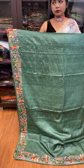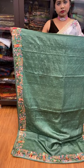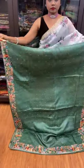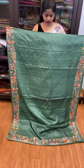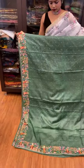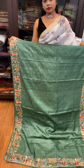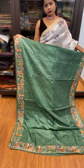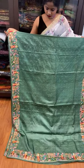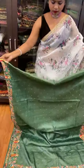Don't give priority to the color. Color is only 10 to 20% of change that is definitely possible due to lighting, and the resolution of the phone also depends. So my sincere request is give priority to the quality and the art. Color slightly may vary, but it is the exact color. Slightly 10% possibility is there. It depends on our vision also. 10% definitely it's possible. So give priority to the quality and the effort, the art.